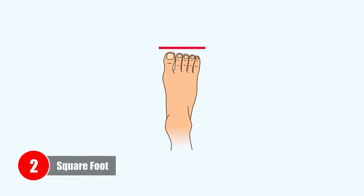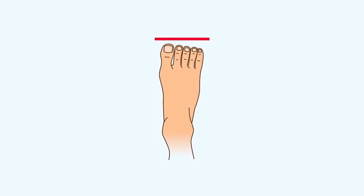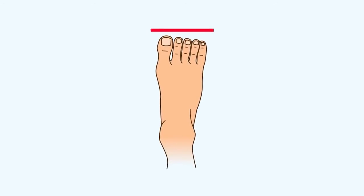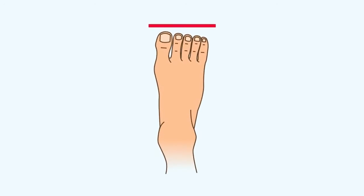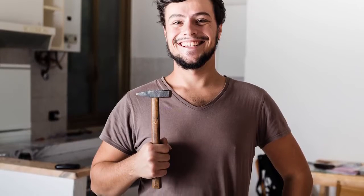Number 2. Square foot. If all your toes are nearly identical in length, then you have square foot. This is also known as peasant foot. This foot type is the most rectangular in shape. If you have this foot type, you have a tendency to be calm and calculated when making decisions. As a result of this, you are reliable and practical.